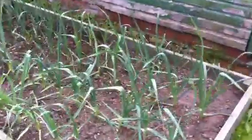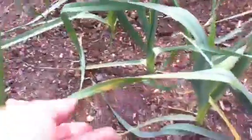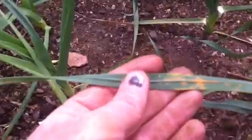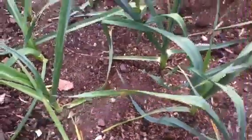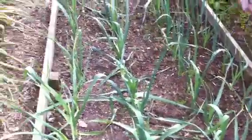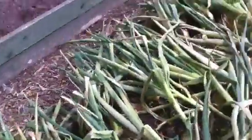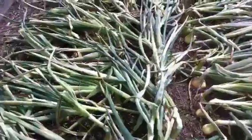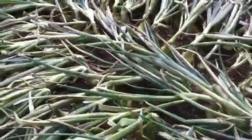Leeks, I've got a tiny little bit of rust on my leeks, so again I'm not expecting great things because of the weather we've had in the UK. Hot, damp, it's been raining a lot, but it's been nice and warm. There's a lot of rust and mildew going around, and this is what my onions have got. I came on the other day and it looked like they'd been at the side of a diesel exhaust. It had this black dust literally all over it, and it's just started killing everything back.